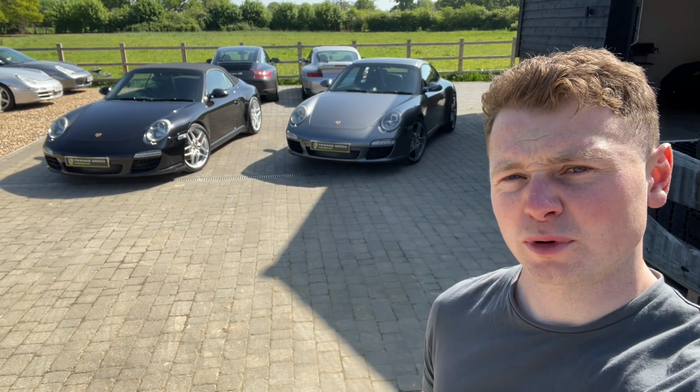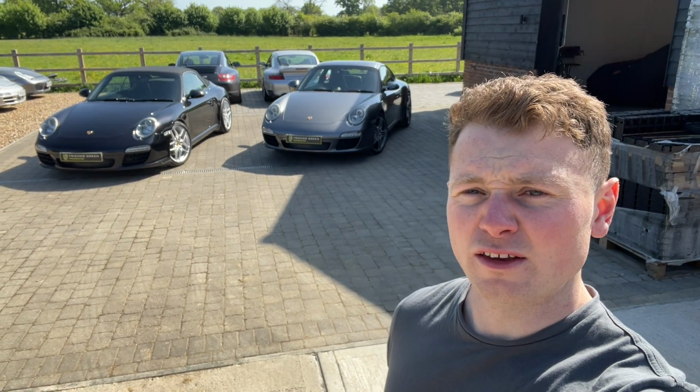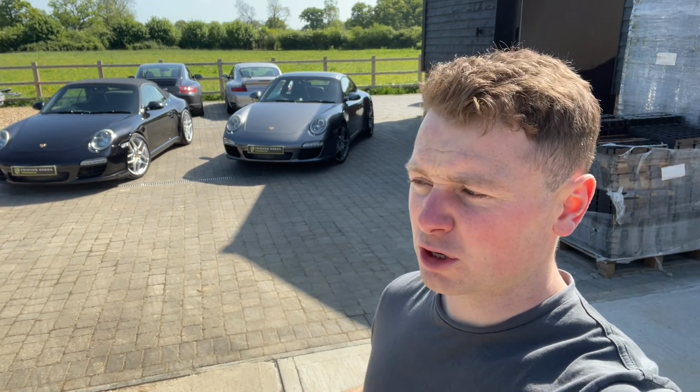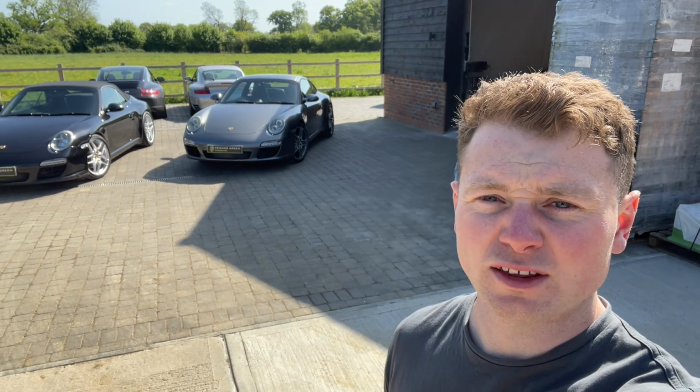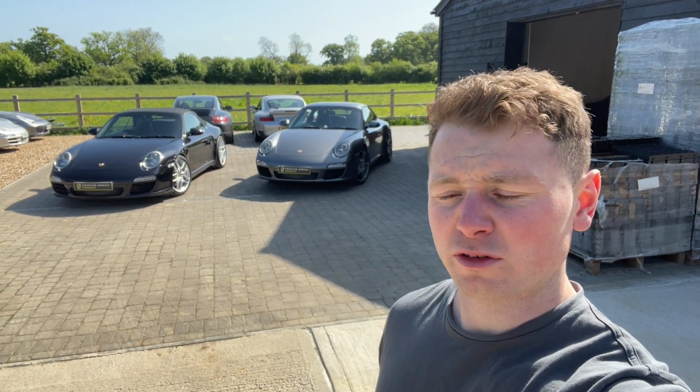In this episode, we're going to be looking at two 997 Generation 2 cars that we've just taken into stock. There they are, stood behind me. And what we're going to do is show them as they came in. We're going to show them after they've been fully detailed. We're going to show the photographs being taken for the advertisements.